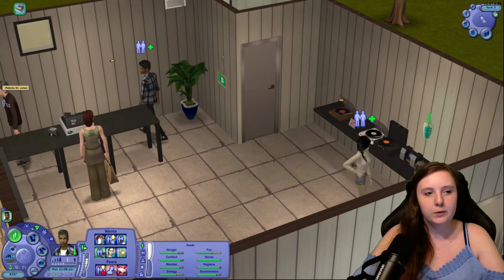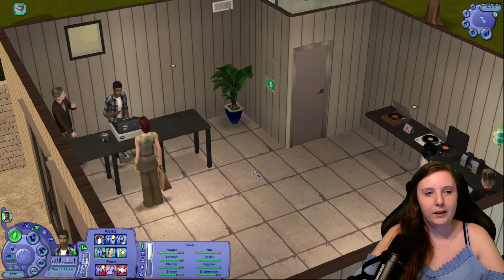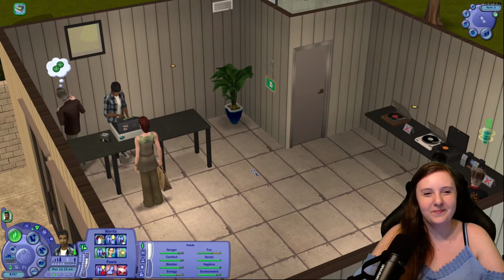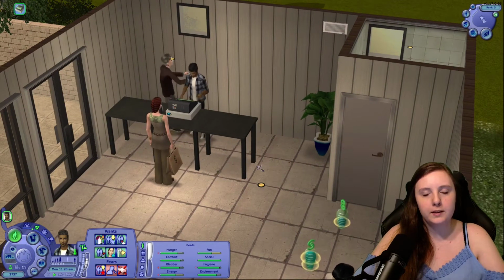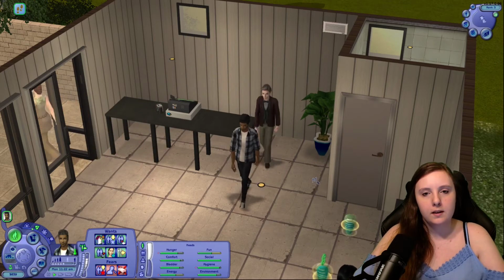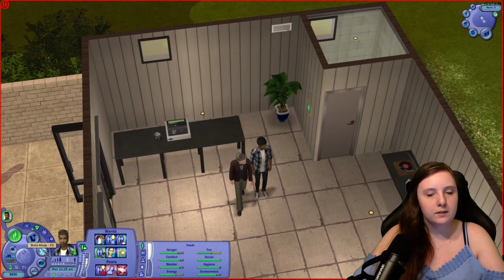Okay, we have Makoto St. Julian, who apparently wants to stand behind the cash register. I wonder if I have some sort of invisible fence or an invisible gate that I can put up here, so that only Dirk can enter that area. That would be good.